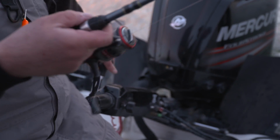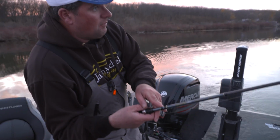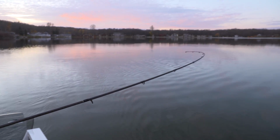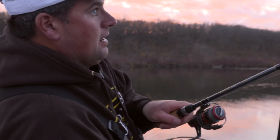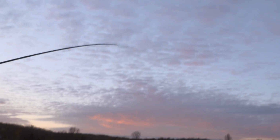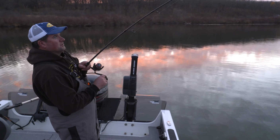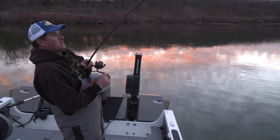Oh! Wow. Oh my goodness, if this is a walleye. That first fish we caught tonight was probably about an 8-pound fish. This fish is bigger. Oh, come on. You can hardly even budge it. That fish doesn't even know it's hooked. Oh, there she goes.